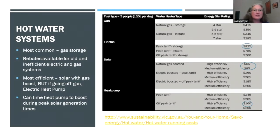Hot water systems. You may remember from the earlier chart, this is also another large cost. The most common sorts of hot water systems that I see in Victoria are gas storage systems. Just like with heating, there are good rebates to move people away from old and inefficient electric and gas storage systems. The most energy efficient, cheapest to run is going to be a solar system with a gas boost.